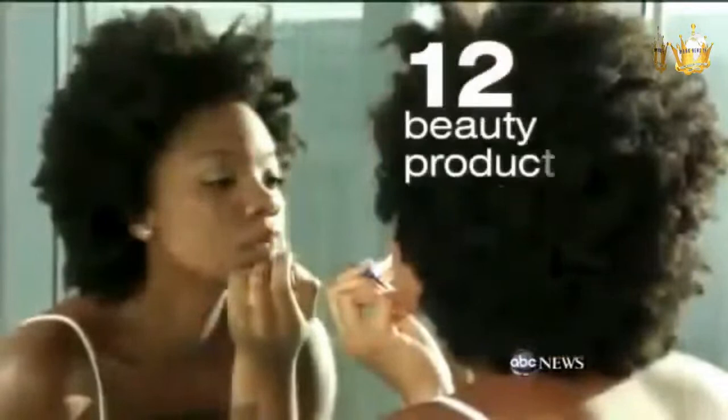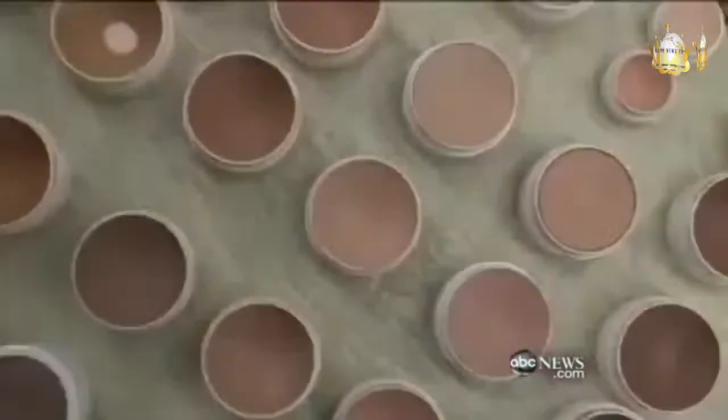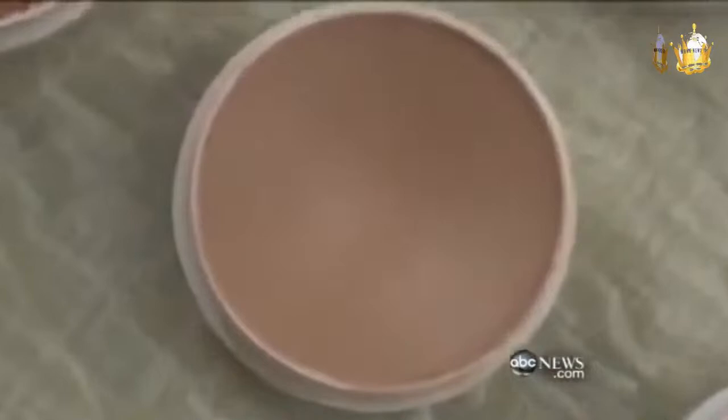The average woman applies 12 beauty products to her body every day. 120 chemicals. For men, it's 6 cosmetics and 80 chemicals. And few, including Betty Lee Hansen, think much about what's in them. No, I don't. Shame on me. But right now, no one has the authority to help her, not even the government.